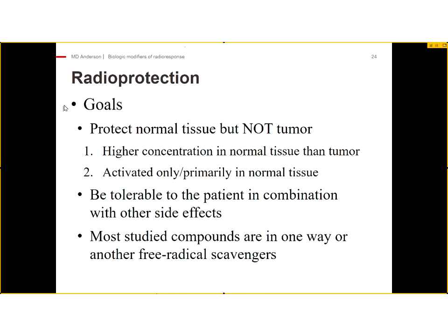Now, how do you get around that? Number one, higher concentration in normal tissue versus tumor. Number two, activated only or primarily in normal tissue. It's got to be tolerable to the patient because they're getting all kinds of additional radiation. They're getting all kinds of side effects. You don't want to add to that if you can possibly help it. Most of the things that we've looked at to date are, in one way or another, free radical scavengers.